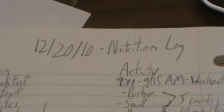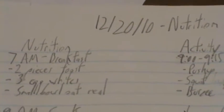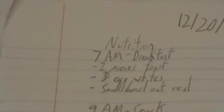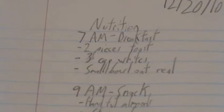So what I've done here is I've just started a page in my log. I've set the date and I've just written nutritional log, and I've broken up the log into two categories. We've got nutrition and activity. So I'm going to just run down the nutrition portion here. I'm starting out with breakfast. I woke up maybe at 6:30, ate breakfast at 6:45.